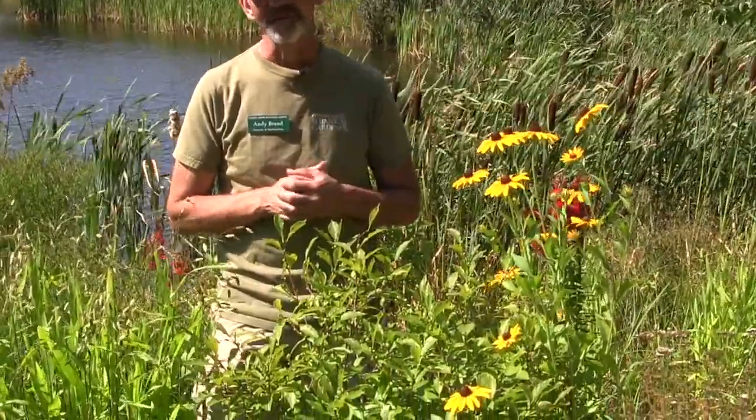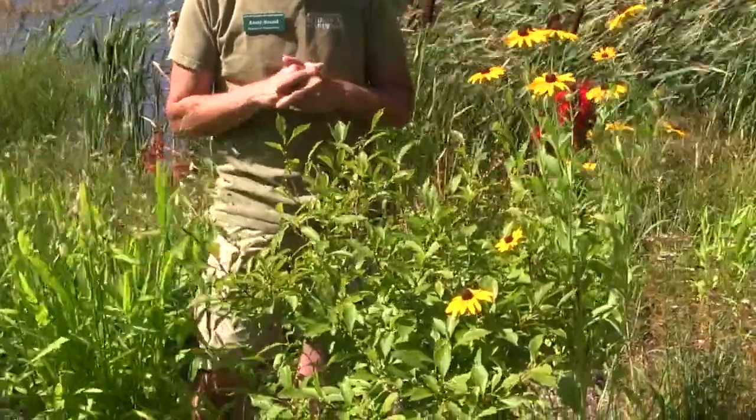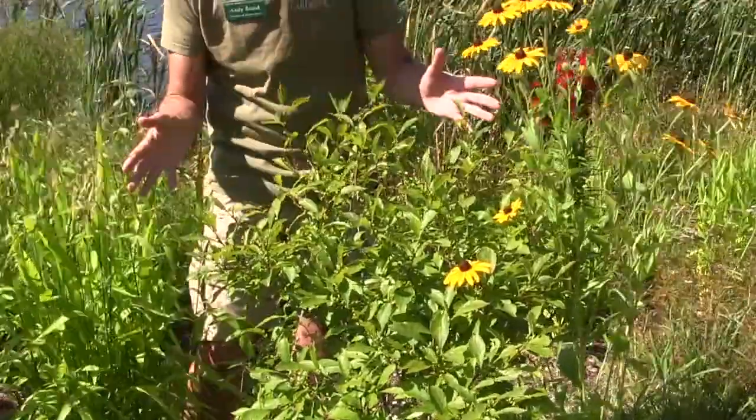Probably not the most droughty conditions, but you can see we haven't had rain for many, many weeks, and this isn't in the wettest soils, but it's doing quite well. The fruit are covering it.